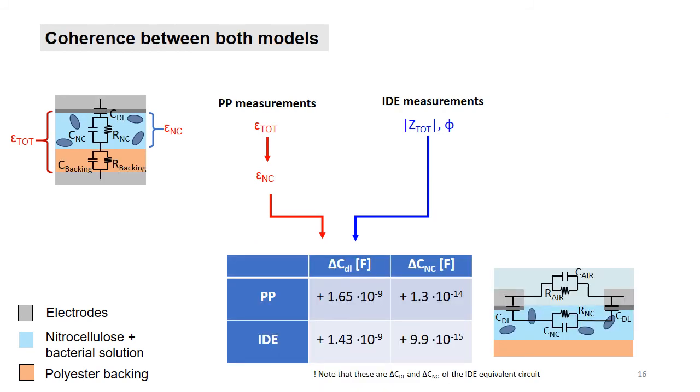So, as just said, the presence of bacteria induces a variation of the double layer capacitance and the capacitance of the nitrocellulose volume, as seen by the interdigits. This table shows this variation as predicted based on the parallel plate measurement and as deduced from the interdigit measurement. The differential values have the same order of magnitude. We can then cautiously conclude that the main elements affected by the presence of bacteria are the modeled phenomena, that is the double layer capacitance and the volumic electrical properties of the nitrocellulose. Furthermore, we show here that these elements are correctly considered in the equivalent electrical circuit.